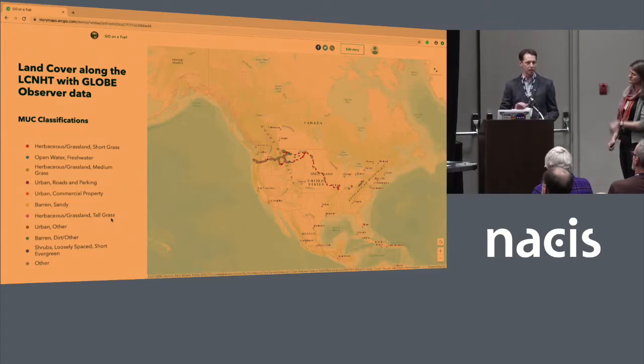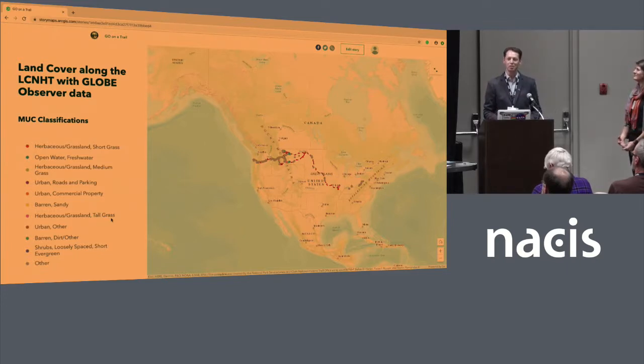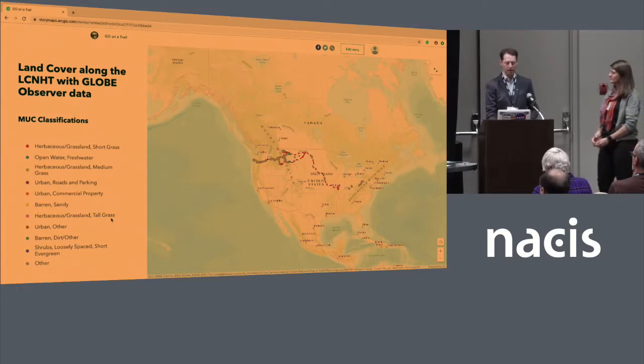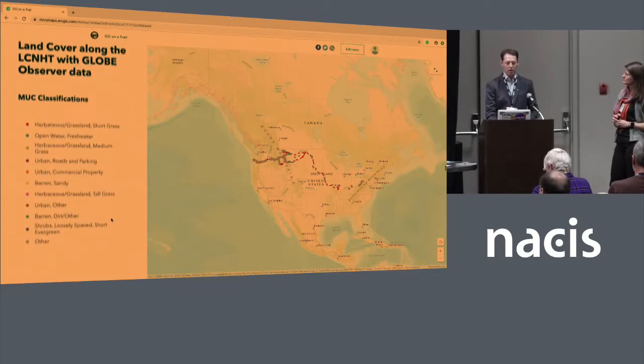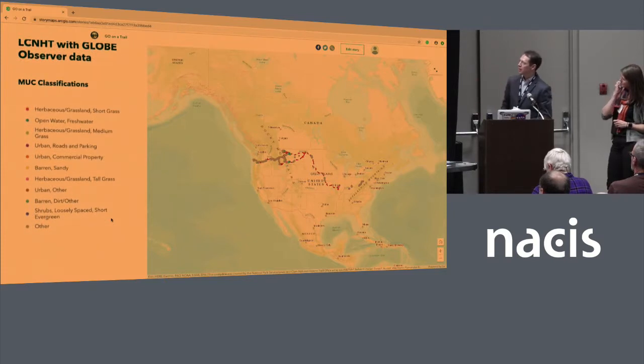And so at the time, they would send people a satellite image, because that's how you got things at the time, through the mail. And people would go out and they would try to map out the land cover of what's there. And so with the app, we've basically taken that same process but automated it. And so you can see, these were some of the things that people mapped out and labeled out there.